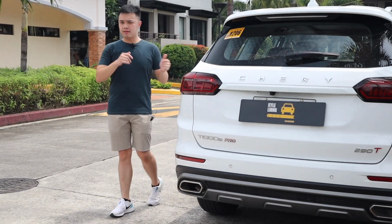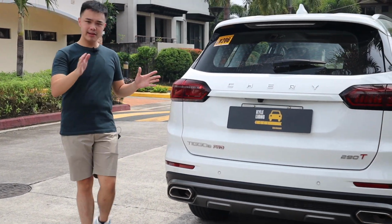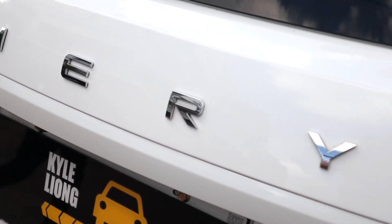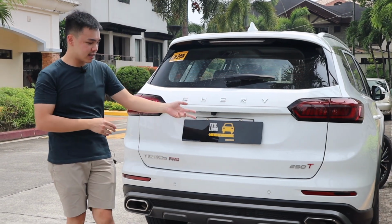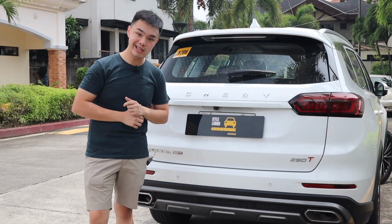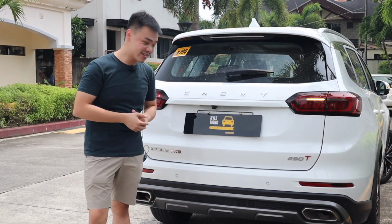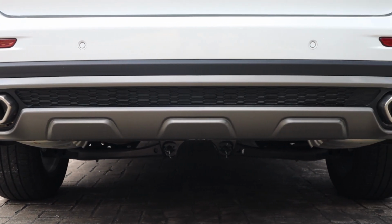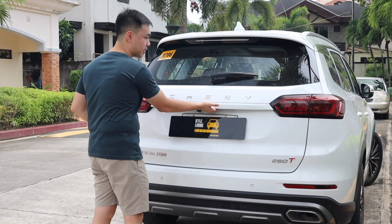And now towards the back of the Chery Tiggo 8 Pro, I really appreciate how there is no Chery logo. Instead, they do spell it out for you. It says Tiggo 8 Pro right here, but on the right side, you might wonder what 290T is. That's actually the torque figures of this car, so probably 290 torque. Anyway, down below are two legitimate exhaust pipes, and you also do have a power tailgate.